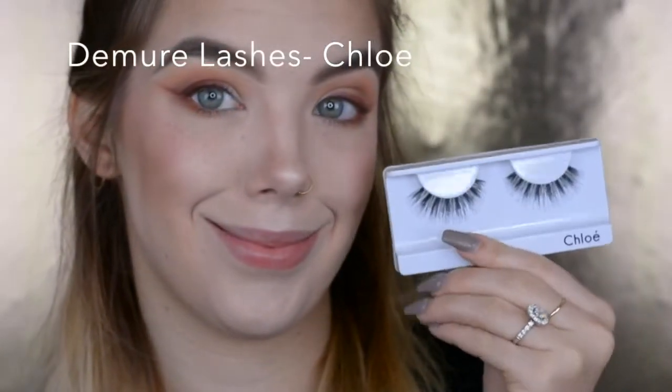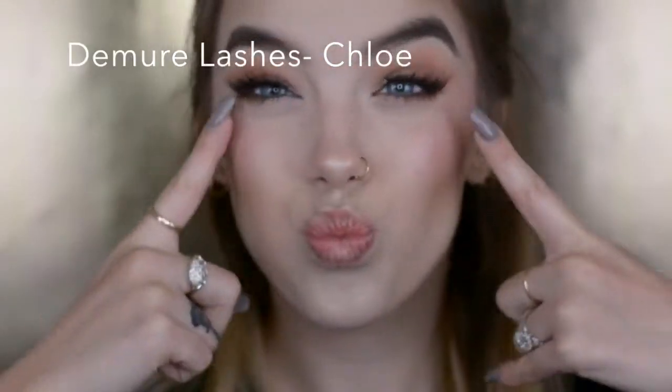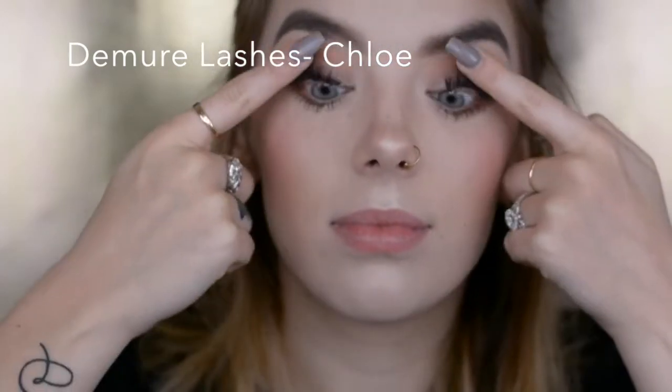For lashes today, I'm using the Demore lashes in Chloe. These are really cheap and they remind me a lot of the Ardell lashes, the Wispies, and I'm putting those on really fast, and I love these lashes and the way they feel on the eyes.